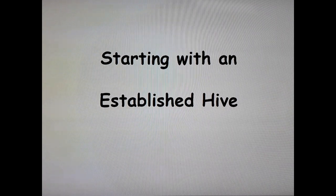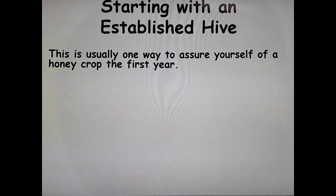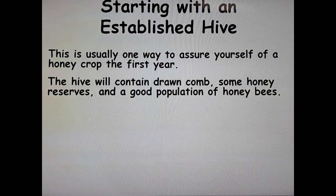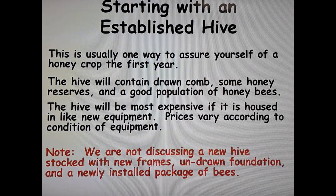Starting with an established hive. These are going to be your most expensive. It's usually the one way to assure yourself a honey crop the first year, but remember, they're wild bugs. Something could happen. This hive will contain drawn comb, some honey reserves, and a good population of honeybees. The hive will be expensive if it is housed in like new equipment. Prices vary according to condition of equipment.